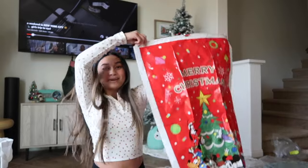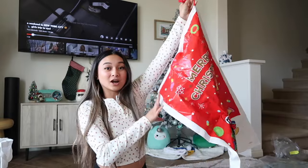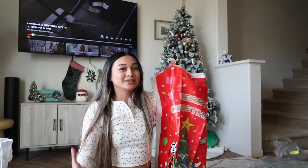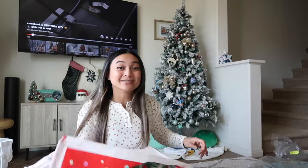Okay, wait, before we start, I wanna show you guys this. I found this bag at Daiso. It's just a huge drawstring bag for a big gift. So if you have a big gift and it's kind of complicated and you have no idea how to wrap it, just get a big festive bag like this and you just pop it in. So easy.